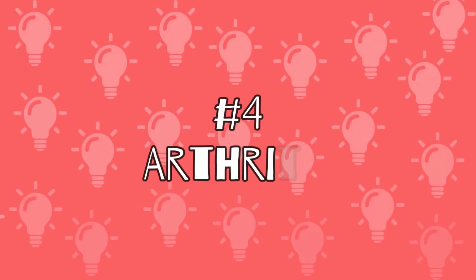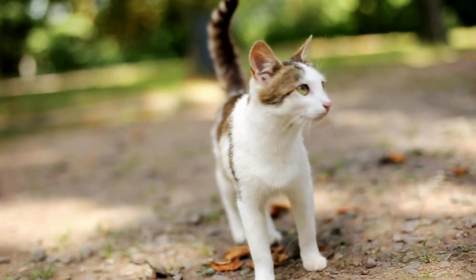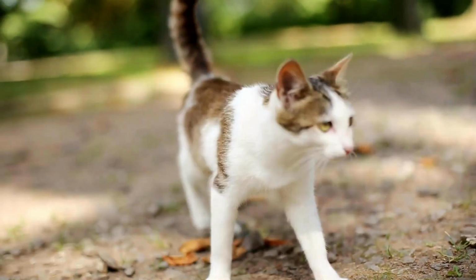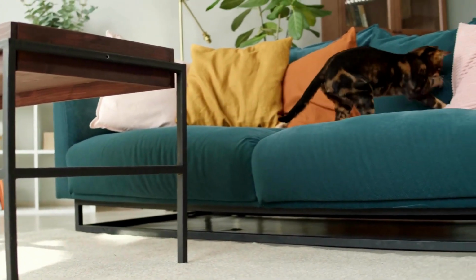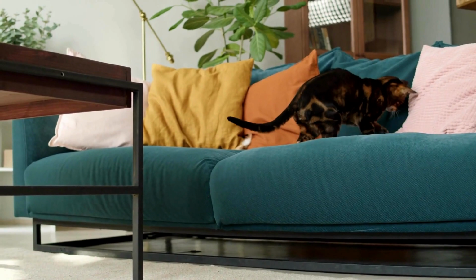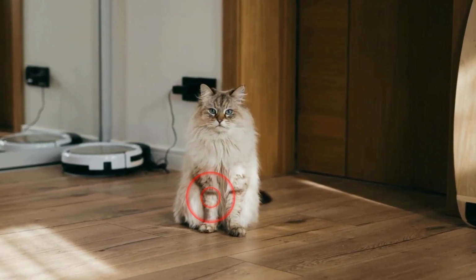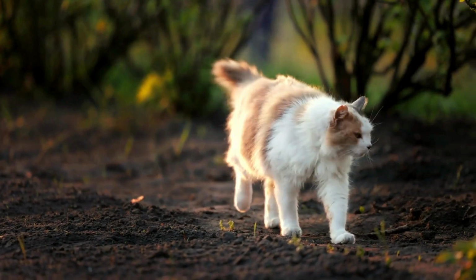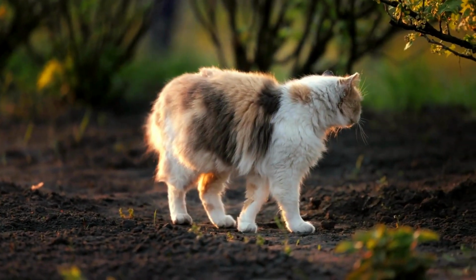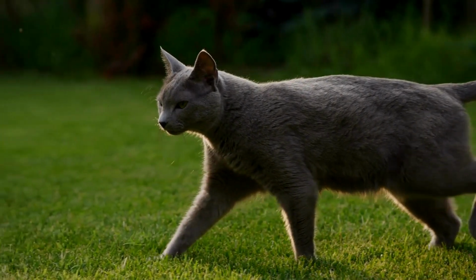Number 4, arthritis. Arthritis is a serious condition that can be prevented relatively easily. It is caused by the wear and tear of a cat's joints due to activities like running, jumping, and climbing. Over time, the pain caused by joint stiffness and inflammation can lead to a decrease in mobility, creating a vicious cycle. While exercise is important to combat arthritis, it should consist of low-impact activities and avoid jumping and climbing.